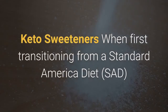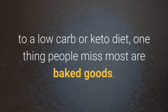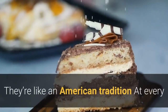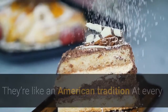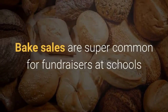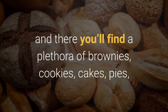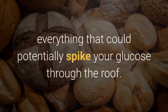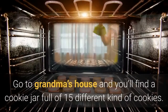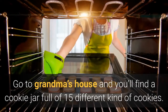Keto sweeteners. When first transitioning from a standard American diet (SAD) to a low-carb or keto diet, one thing people miss most are baked goods. They're like an American tradition. At every birthday party you have either cake or cupcakes. Bake sales are super common for fundraisers at schools, and there you'll find a plethora of brownies, cookies, cakes, pies, everything that could potentially spike your glucose through the roof. Go to grandma's house and you'll find a cookie jar full of 15 different kinds of cookies.